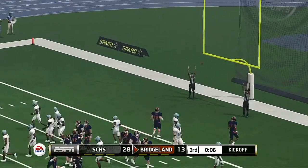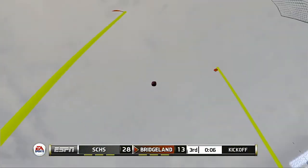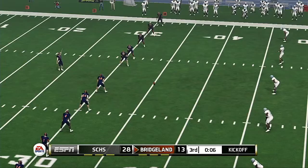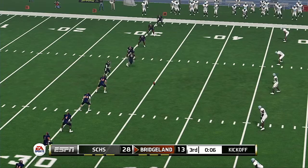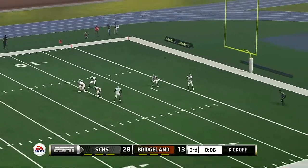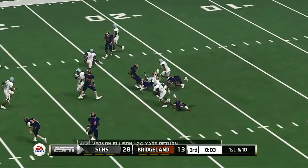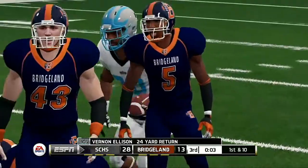Kicks away, and he's got it. Nolan ready to kick. He really got a hold of that kick. He's to the 20. Tackle at the 23-yard line.